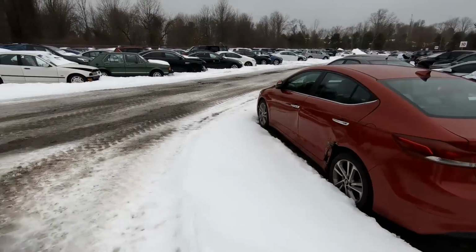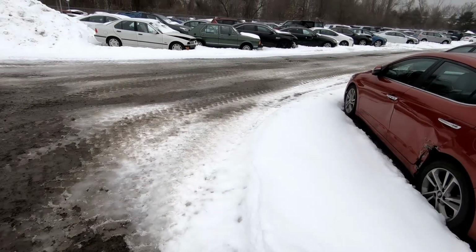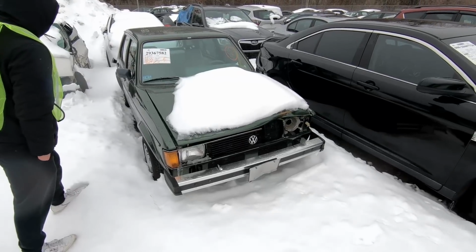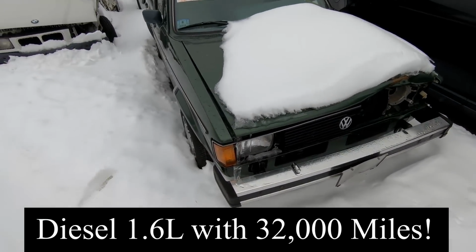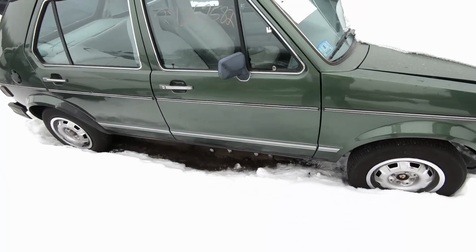Is that a Mark 1 Golf? What is that? I don't know. Wow, this is a rare find. I did not expect to see this super clean Rabbit. 1981 Rabbit with minor front end damage. It looks like it was fully restored. This thing's pretty clean, not gonna lie.